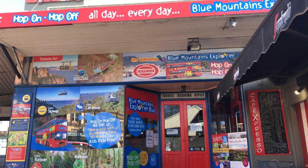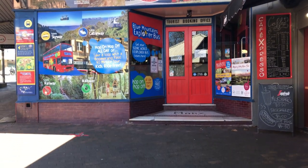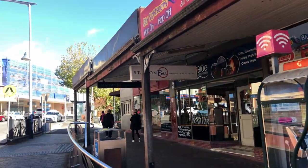We used to have the option of getting the Blue Mountains Explorer bus. Unfortunately, it closed indefinitely due to COVID.